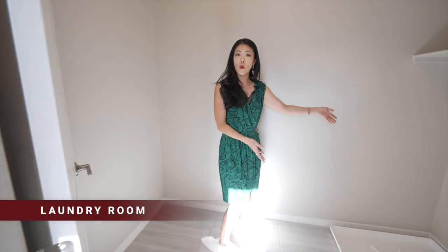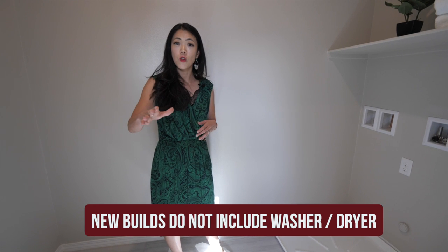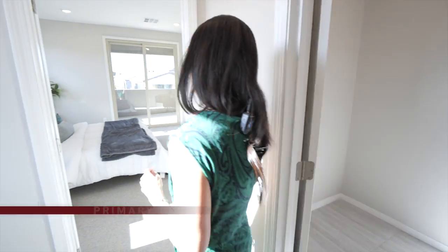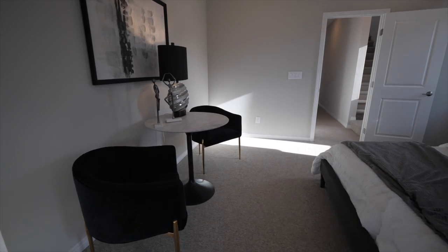This is where you have your washer and dryer. As a new build, it does not come with the home, so you have to buy your own. And for those of you shoppers that love Memorial Day weekend sales, I hope you took advantage of that because there were a lot of great sales for washers and dryers. Then bringing you to the primary bedroom, I did have the primary bedroom staged, so check it out.